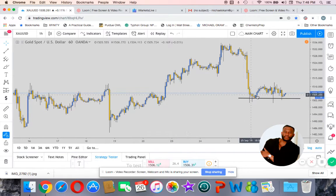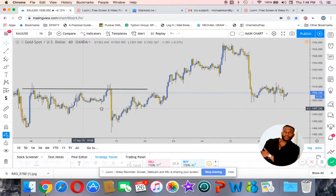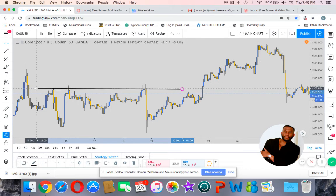We have another thing called resistance. Resistance is the opposite of support. When you hear resistance, think of a ceiling, right? Price is failing to break past this ceiling. It's restricted, right? When you see all these wicks on the buy candles, it means buyers are exhausted. There's not enough buyers to push this market on this level. So what happens is it rejects it and it sells, right? It rejects it and the market goes the opposite way.